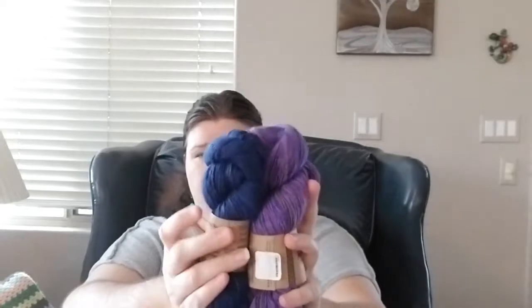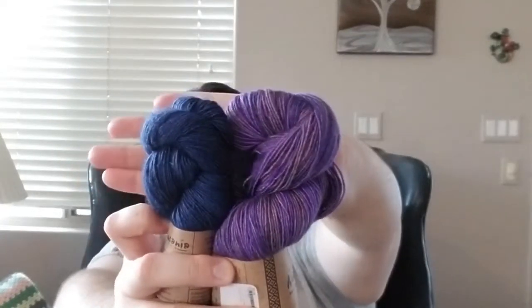So I was looking through my patterns and I was like, you know what? I kind of want to do a Stephen West pattern. And so I did pick one. I'm going to read it off my sheet here. I believe it's Clockwork by Stephen West, and it's going to be gorgeous. Now, this is going to go into a little bit of my stash enhancement, but I did pick 2 colors to do this with. And these are showing up perfectly on camera.